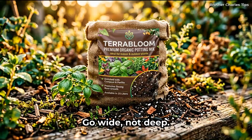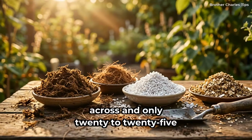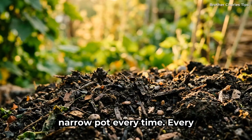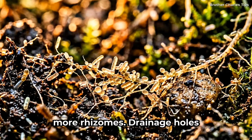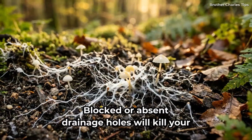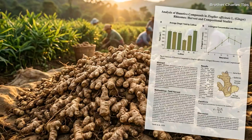Go wide, not deep. Ginger rhizomes spread horizontally. A container that is 35 to 40 centimeters across and only 20 to 25 centimeters deep will outperform a deep, narrow pot every time. Every extra centimeter of horizontal width is room for more rhizomes. Drainage holes are non-negotiable. Ginger tolerates drought before it tolerates standing water. Blocked or absent drainage holes will kill your crop. Before you add a single gram of soil, confirm water flows freely.